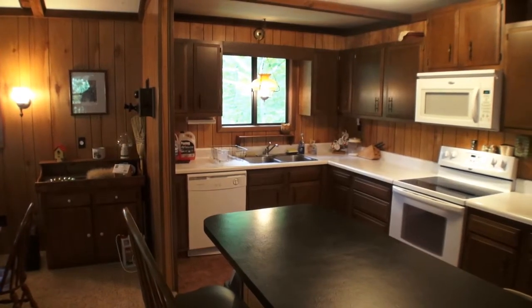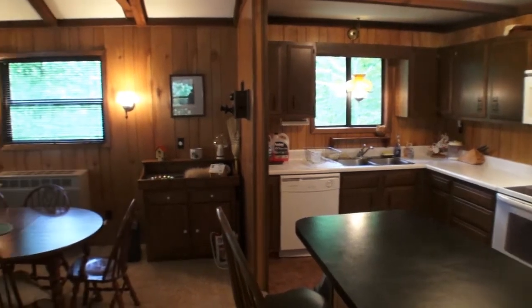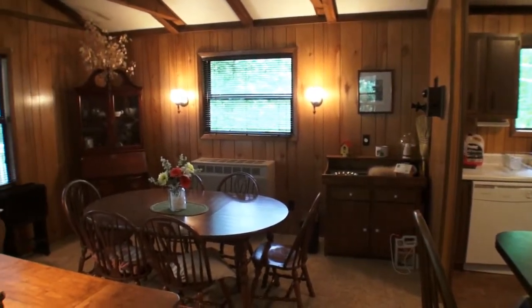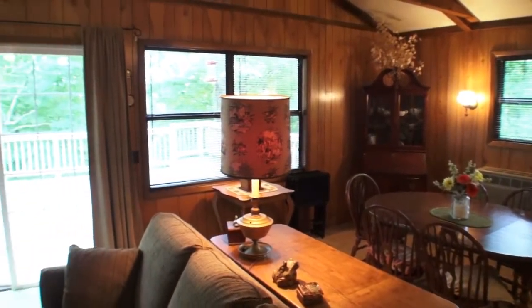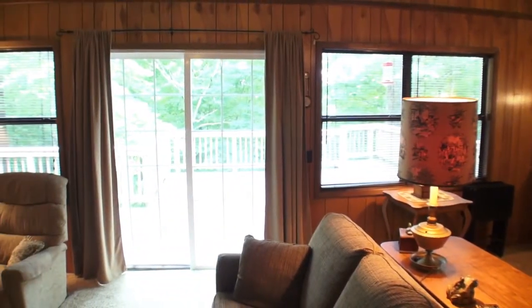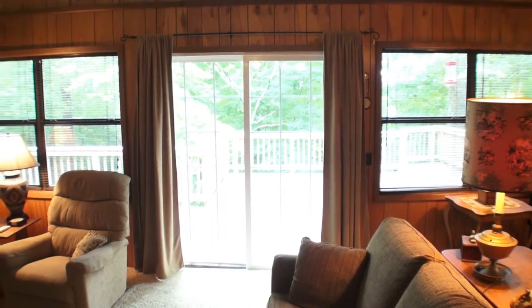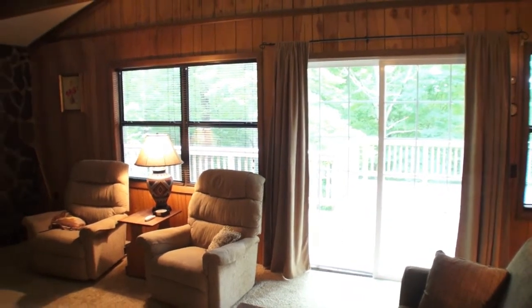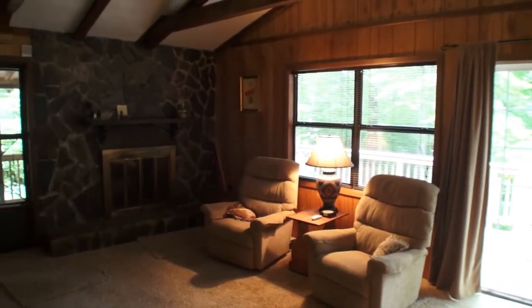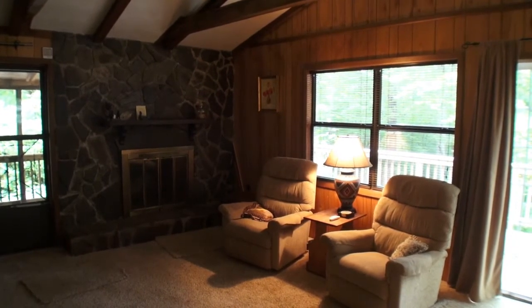Okay, here's a view of the kitchen. It's plenty large, and you've got a breakfast bar here, and it empties out into the dining area. As I swing around here, again, you want to notice that wall of windows. Those are the double doors I was showing you when I was out on the deck. That leads right out onto that massive sun deck that you're going to enjoy. And over here on this end, that's the front door I came in. And there's the fireplace right there, wood-burning fireplace, flat rock.